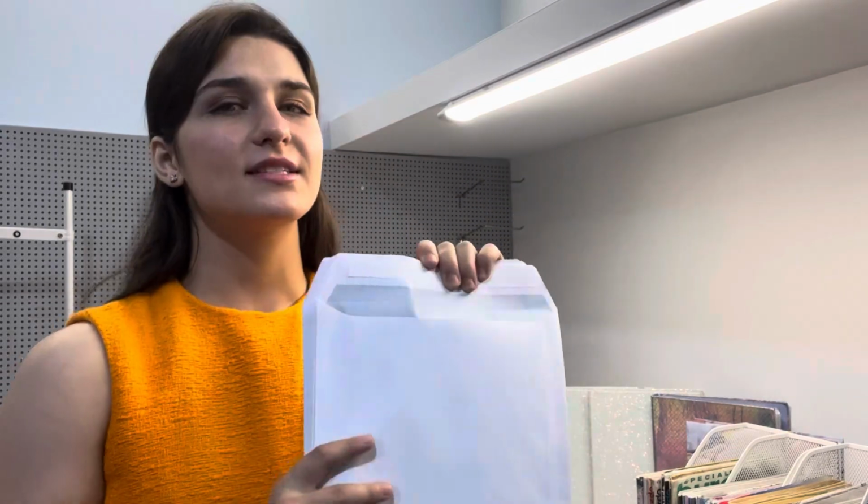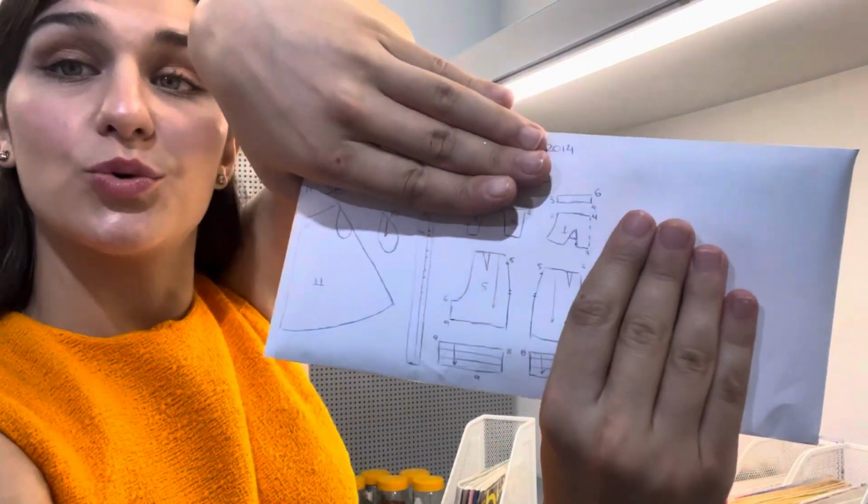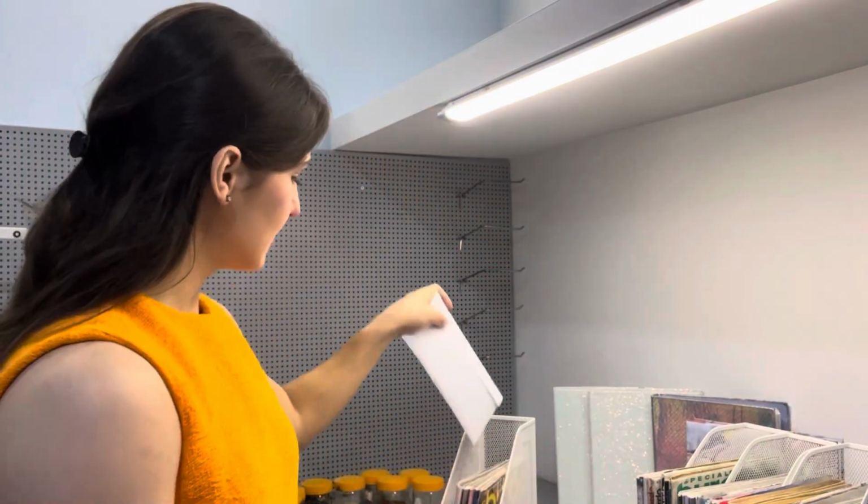I'm gonna show you the best way to store your patterns that you want to use again. So I bought some envelopes. These are good for coats and dresses, some smaller. Here, I want to show you what it's saying. You just sketch what is inside, and you put it inside and you close it and you just store it.